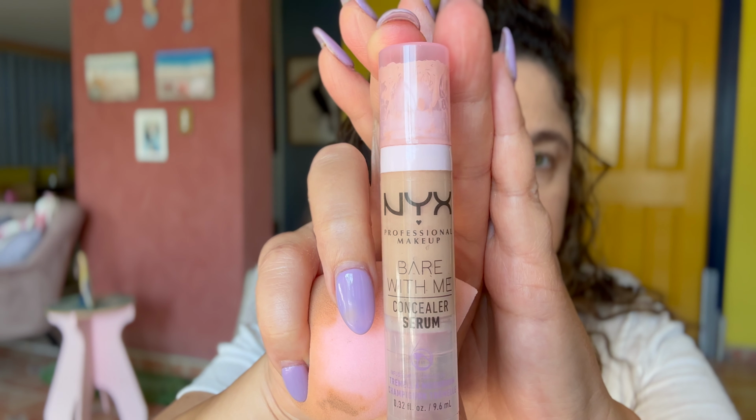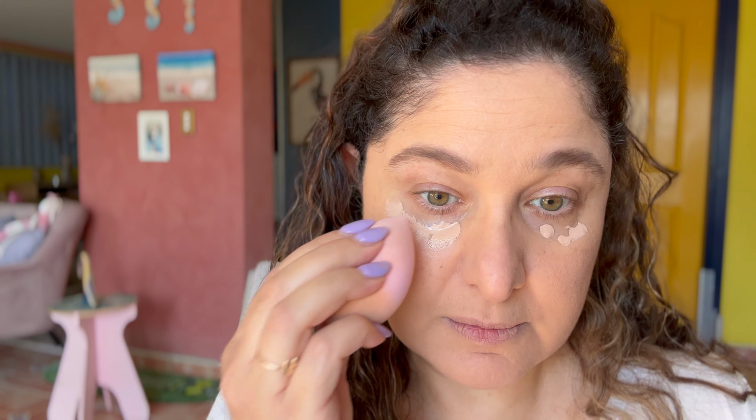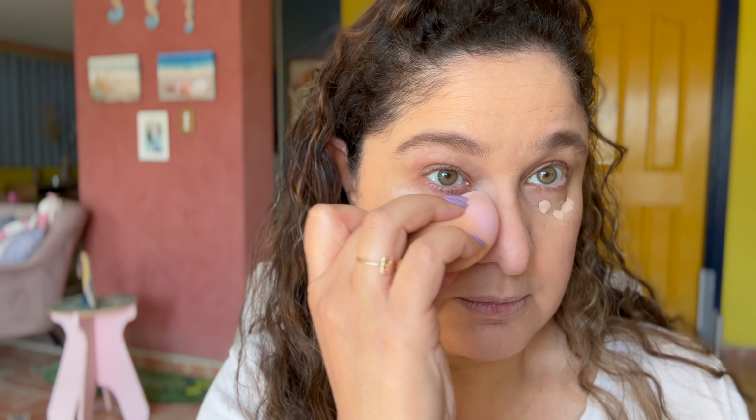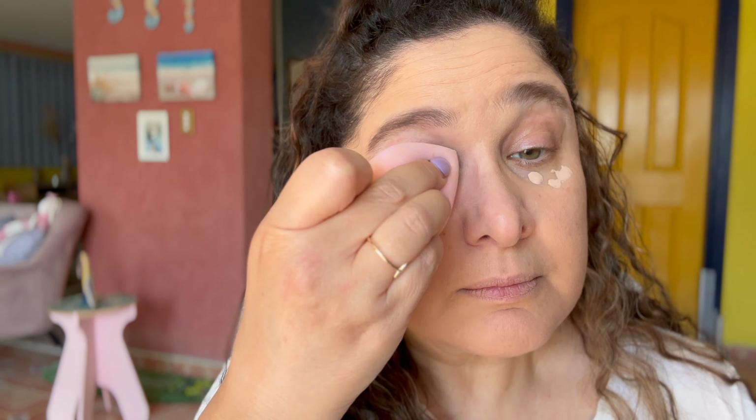Next, I'm going in with the NYX Bear With Me Concealer Serum. This is one of my all-time favorite concealers ever. And just blending it in with the same damp beauty sponge. And putting the remaining bit over the eyelid.